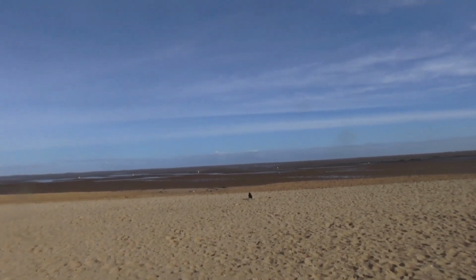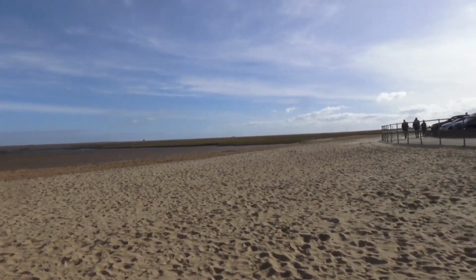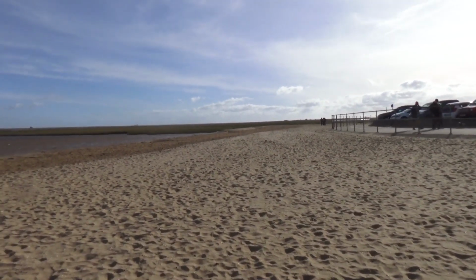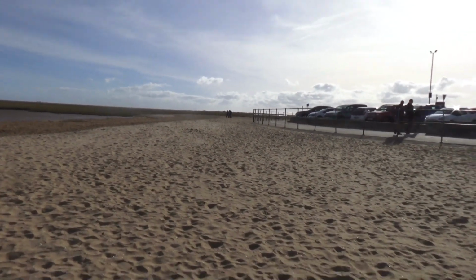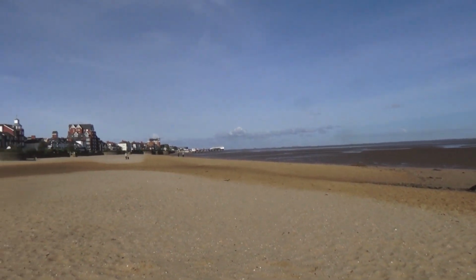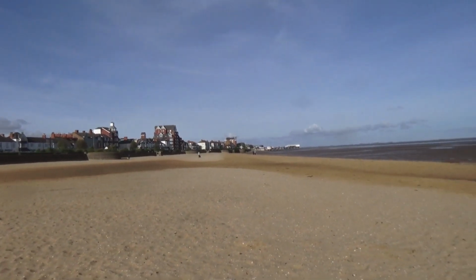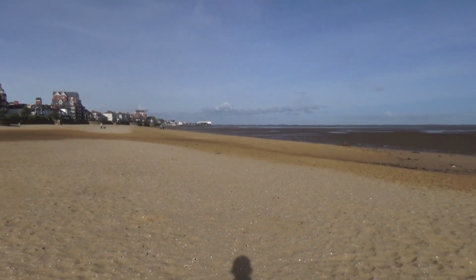So I'm now on the beach, as you can see. It looks absolutely gorgeous round here. It's much closer now to the beach than it was round there. There's like the grasslands round that side, like a wildlife area. But as you come round this side, you can see how much closer it all is. But we'll progress on down the front. There's a pier down there, railway station, etc.